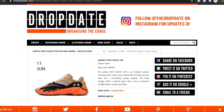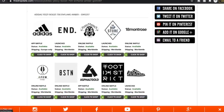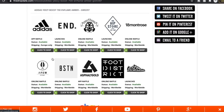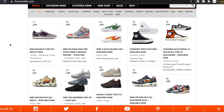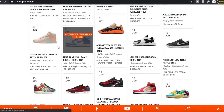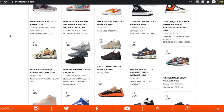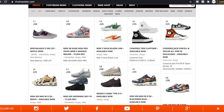Another way to get them for cheap is by entering raffles. So we're gonna go on Dropdates. We're gonna look for some trainers, enter the raffles, cross our fingers and wait. Now the brands you wanna go for are the Jordans, the Yeezys, the Nikes, the ones in high demand that hold value. If you can enter the raffle of one of these and get it for retail price, you can definitely sell it for more and make a decent amount.